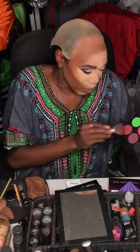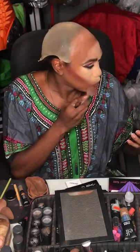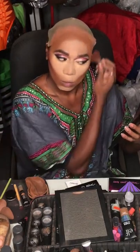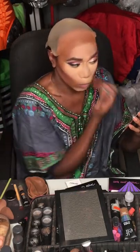Once again, I'm using a kind of fluffy brush. It's not overly fluffy, and I'm just dabbing the color on. I'm not worried about it blowing off, and I'm just sweeping the cheek. Kind of going along where we already went. Most people tell you to go up. I like to go back and forth because it helps with the blending and it helps remove any excess lines here. It's what I do.